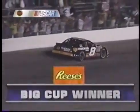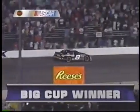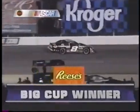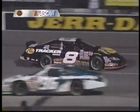Our winner tonight, Martin Truex Jr., presented by Reese's Big Cup. He'll have a big celebration tonight. I shouldn't say that. He probably won't have a very long celebration. He's got to race 400 miles at the Brickyard tomorrow. He'll want to get out of this place as quickly as he can. Remember, in 2001, Kevin Harvick won this race, went across the street the next day and won the Brickyard 400.